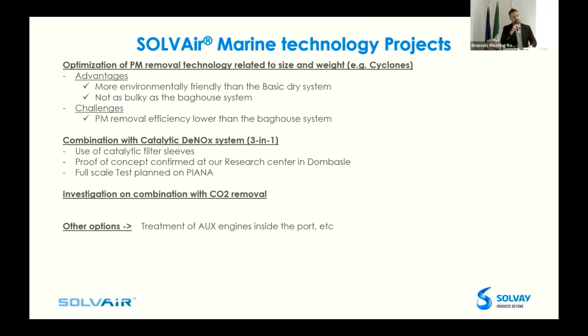Furthermore, we are looking at a combination with a catalytic DeNOx system. So if we come back to the baghouse filter, it has certain filter sleeves that are put inside the baghouse, right? They are fabric-based sleeves. What we can do is put catalytic sleeves on top of these, and then at the same time, we can do DeSOx, DeNOx, and PM removal. So ultimately, you have one piece of equipment to do all three of these things, which is by far the most sustainable solution. We will be testing that in a real marine environment on the RoPax Piana shortly.